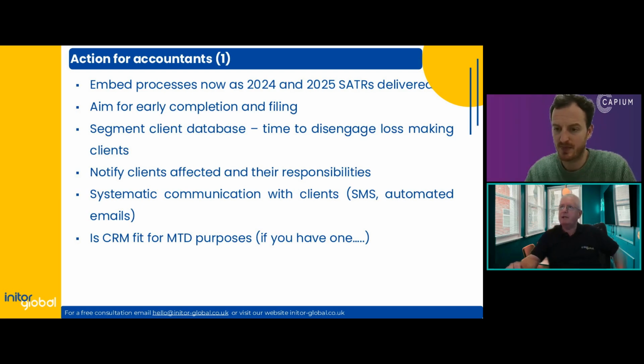Segment your client database in as much detail as you can. It may be time to disengage those clients that are not making any money for you at all. And think about things like, how do clients keep their records just now? Who aren't using digital platforms or who might never feel comfortable using a digital platform? Which clients need the most help with the transition? You should be understanding that, having got this far through the 2024 season.